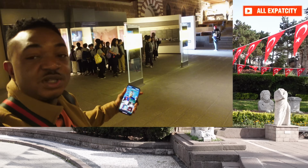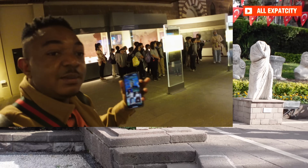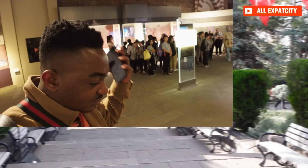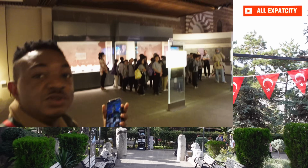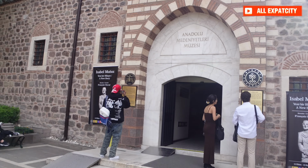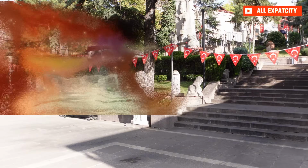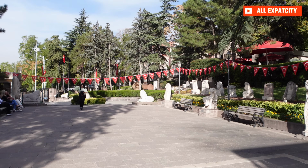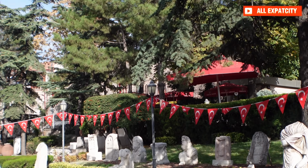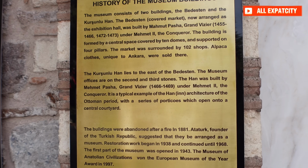I won't be able to speak loudly much when we enter the museum because I think noise is not allowed and because there are people inside learning. But I will do my best to communicate and talk to you guys. And when we visited this place, the tickets were 280 Turkish lira per person, but I think now they cost around 400 Turkish lira. There's actually a lot to learn and see here. So kindly come along, stay tuned, watch and enjoy until the end for the grand finale.